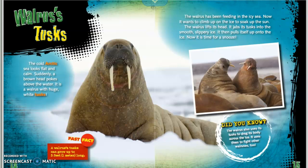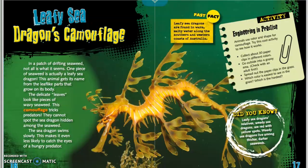Fast fact: a walrus's tusks can grow up to 3 feet or 1 meter long. Did you know the walrus also uses its tusks to drag its body across the ice? It uses them to fight other walruses too.